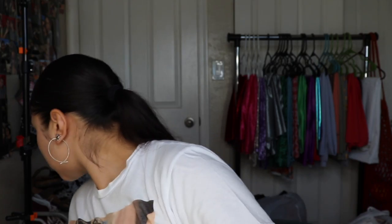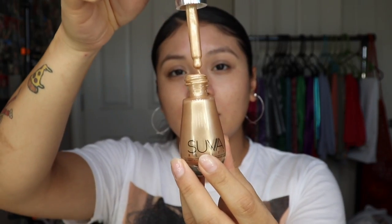Okay, so let me get rid of this box. Recycle your boxes. I'm gonna throw on the Suva Beauty Illuminating Drops. I'm gonna put a little bit on my high points. So it comes in like a teardropper, and it's actually pretty thick. I'll use my finger. Ooh.